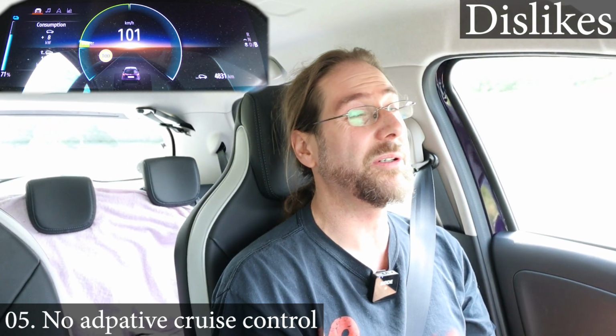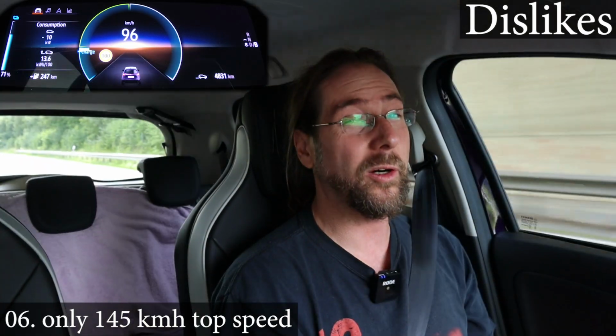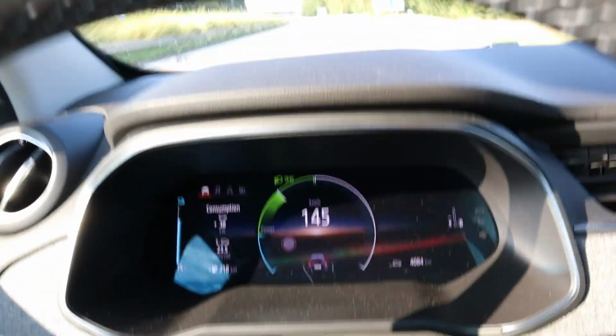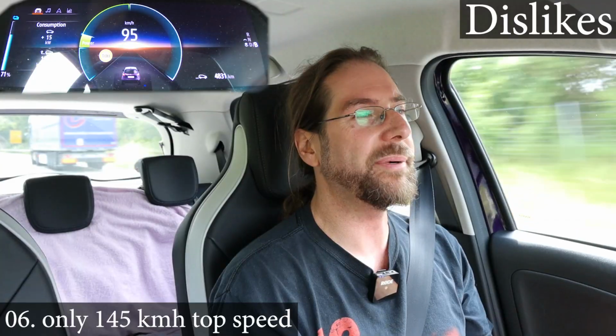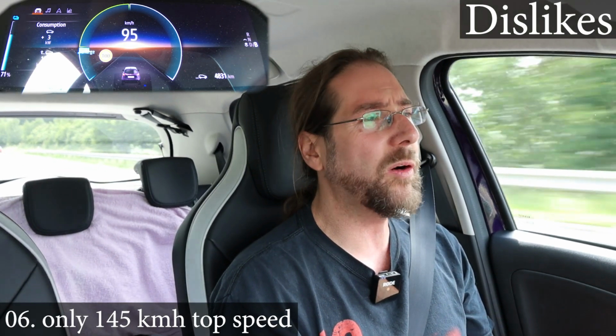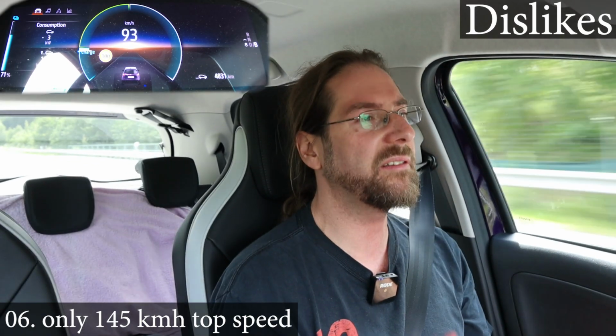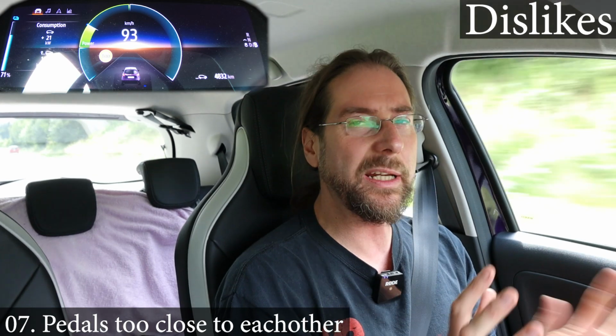No adaptive cruise control. Top speed only 145. It's better than the old Zoe with 135, but still 160 should have been fine. This car with that power easily can do 180, like the Ioniq would be no problem, but they just decided not to do that.